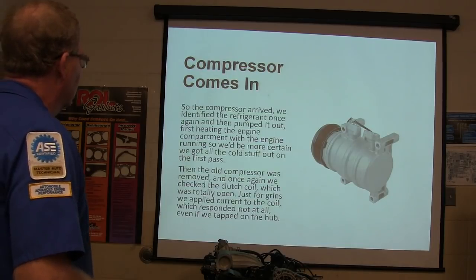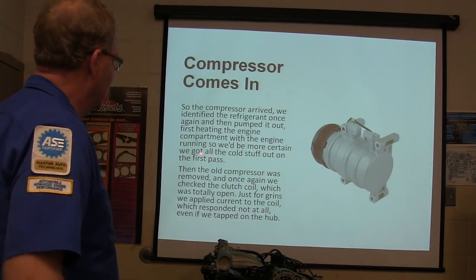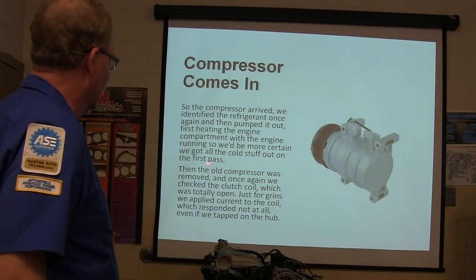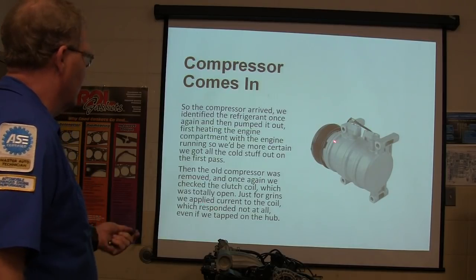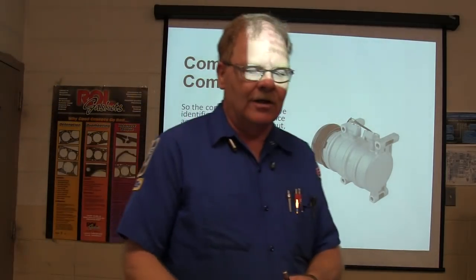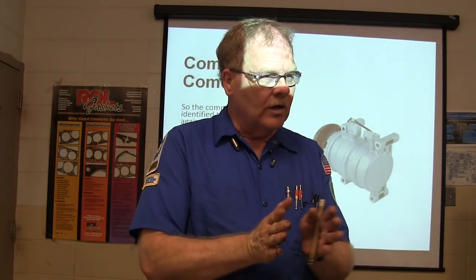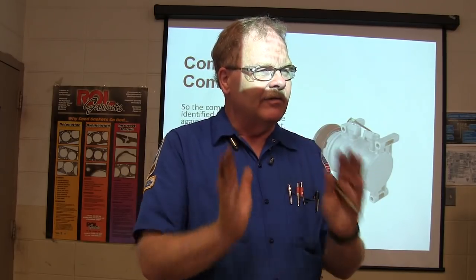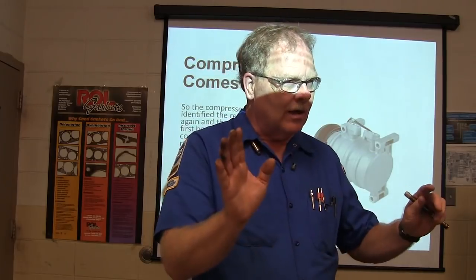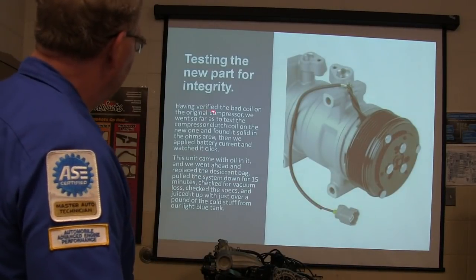All right, so the compressor arrived. We identified the refrigerant again, pumped it out, heated the engine compartment with the engine running because it was cool then. And the old compressor was removed, and we checked the clutch coil, which was just totally open. So we laid the compressor on a bench. We put power and ground to the clutch coil to see if it's going to fire up, and it won't close. We take the new compressor, lay it up there, put power and ground to the clutch coil, and it goes click, click, click. We verified the compressor clutch coil and not a wiring problem with our issue, right? All right, so verified the bad coil.